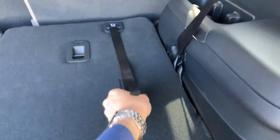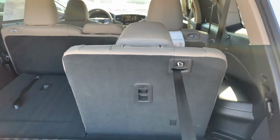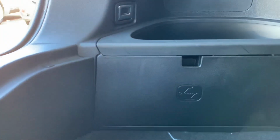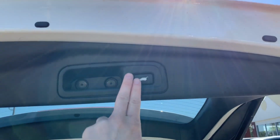You'll have an easy system to lift up the seats. And just as easily, you can pull the drawstring and let them back down. Under here, you will have additional storage compartment, spare tire tool sets, where you'll lower your spare tire. Push button to close.